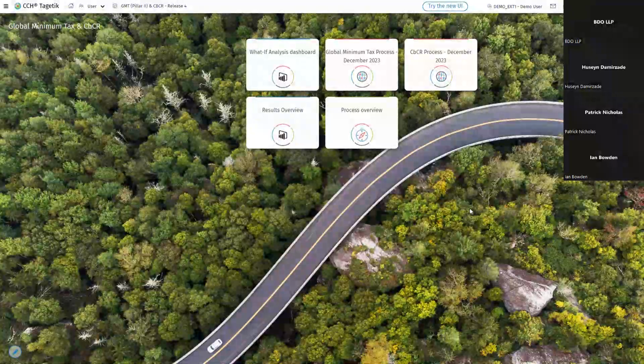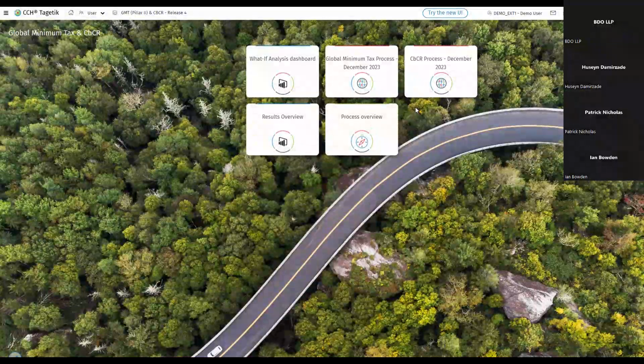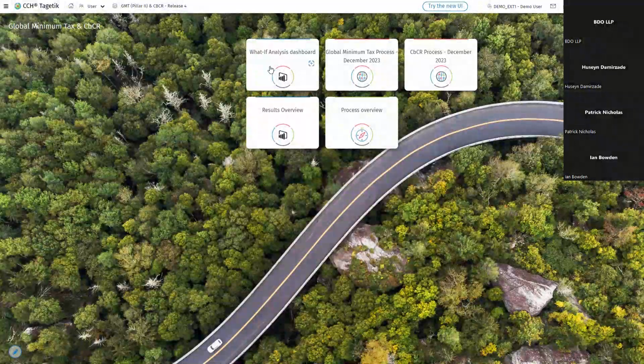Therefore, a group tax manager or a group tax user that accesses the system will have a basic home page where each of these tiles will give access to a different part of the solution: country-by-country reporting, global minimum tax, and the possibility to run a what-if analysis, so the projections of the future payments, and make a simulation inside this solution.